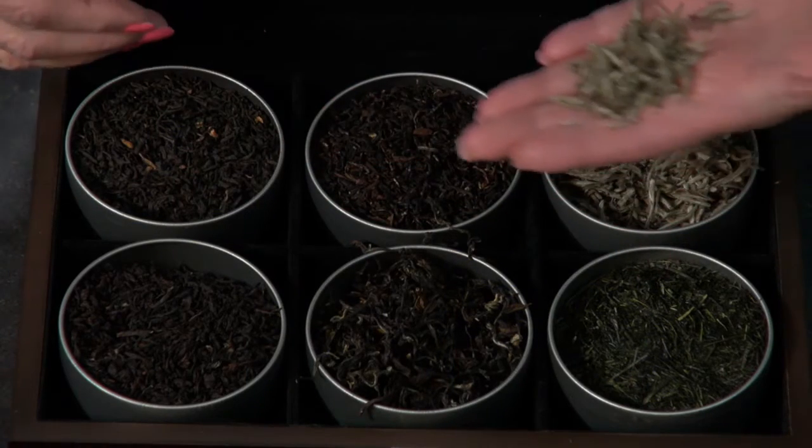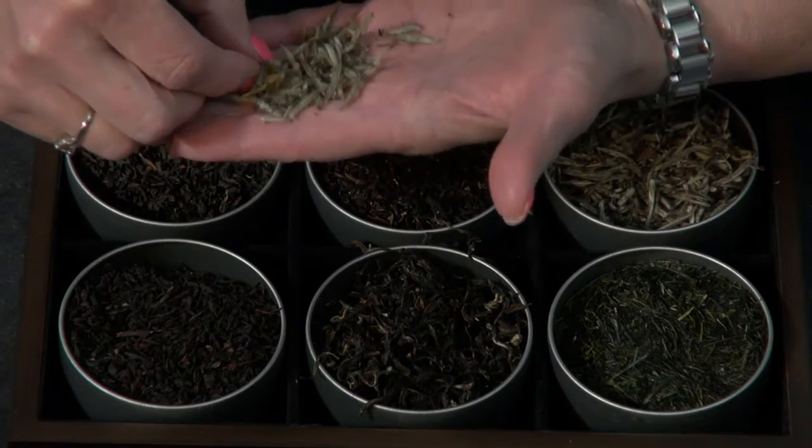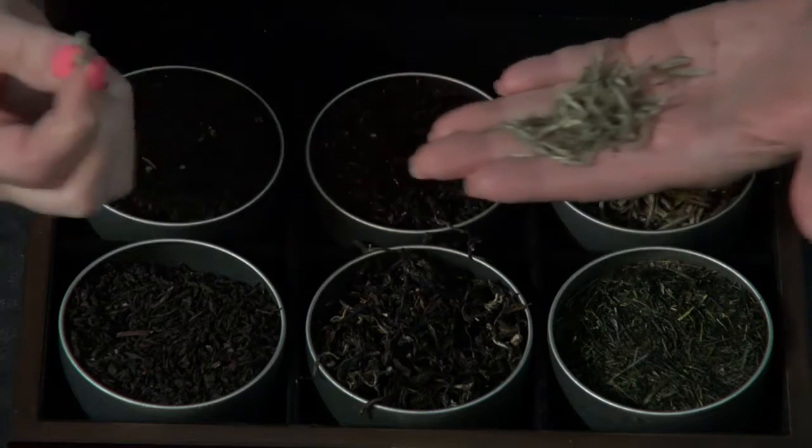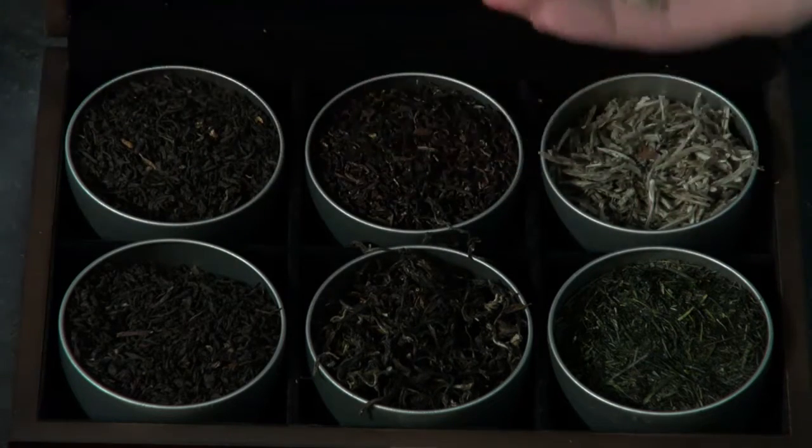When we're talking about loose leaf teas, we're always talking about the two leaves and the bud. And when you look at a silver needle, it is just the bud of the tea plant. These are usually quite expensive, but a very light, smooth, delicate flavor. They do look beautiful. So they're all different, from all different countries.